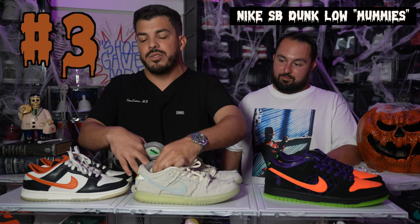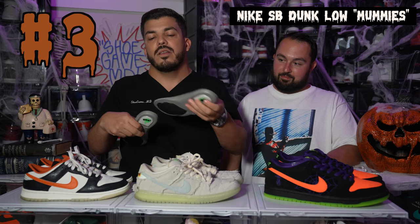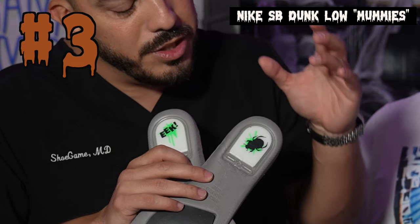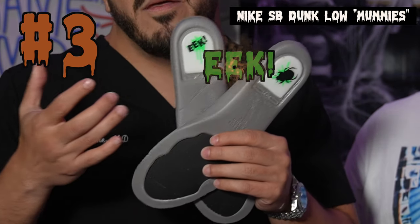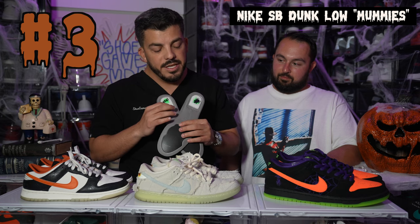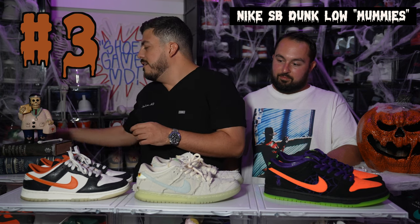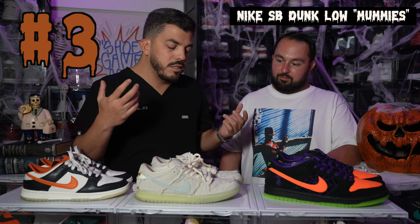Underneath the insole of the shoe, on the heel tab, you got these pretty cool things here. The beetle that you're stepping on, like an ancient Egyptian beetle, and then you got "eek" on the bottom of the shoe, which makes it seem like you're stepping on the beetle, squishing it and things like that. So just nice little added details that I love that Nike does about these SBs. What's your favorite part of the shoe?